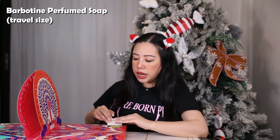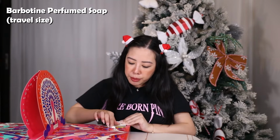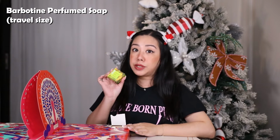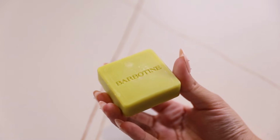We are on to day 11 and we have the mini Barbotine perfumed soap. I'm actually not familiar with this product. This one is 50 grams. It's made with sunflower and coconut oil for a gentle cleanse.